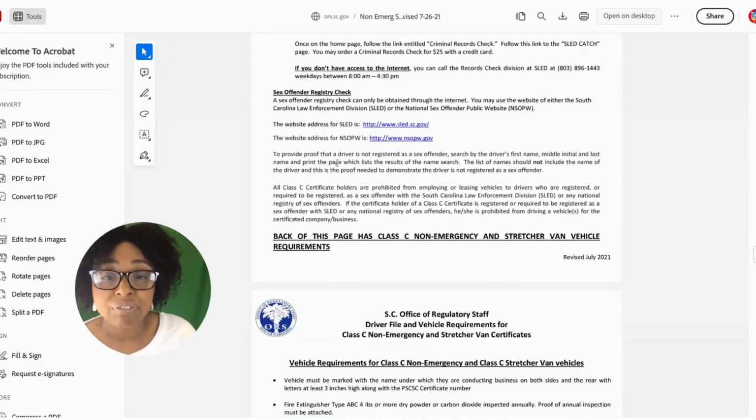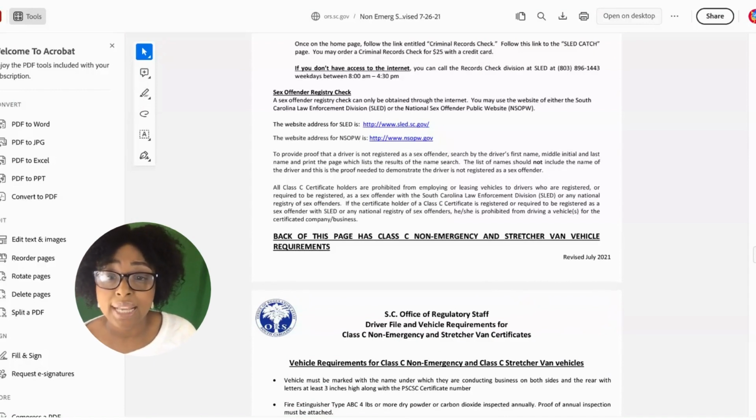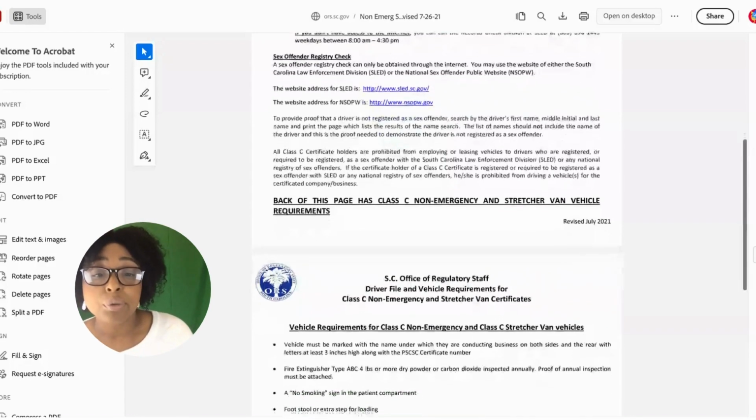So it just provides proof that a driver is not a registered offender. You're going to search by the driver's first name, middle initial, and last name, and then print the page. And then I guess it's going to show you a list of names on there. And then if the driver's name is not on there, that shows that he is not a registered offender. So you have your proof.